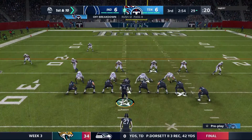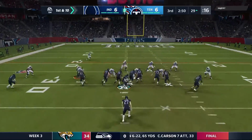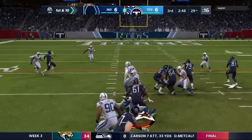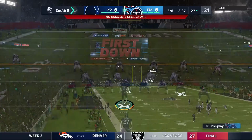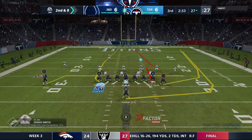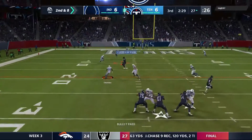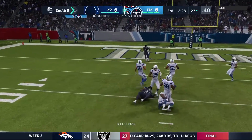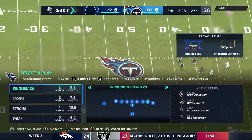They show run with 3 tight ends here on 1st down. This is Coleman, and only able to muster a couple down to about the 27. The tackle made by Bobby Okereke. A gain of 2. Brings up 2nd down from the 27. Prescott. He dropped it. A lot of force bearing down on him there. He could not hang on.